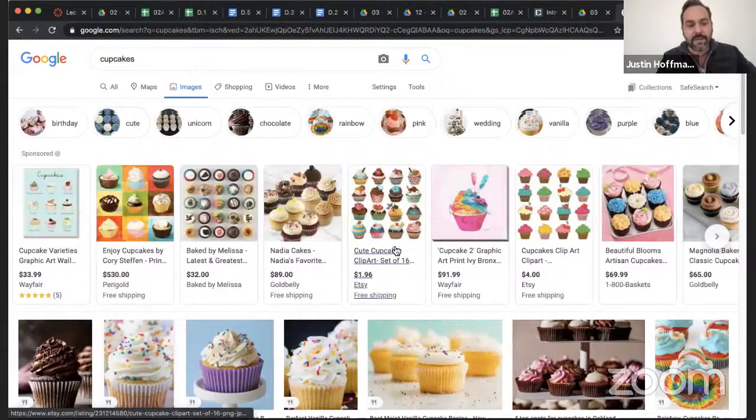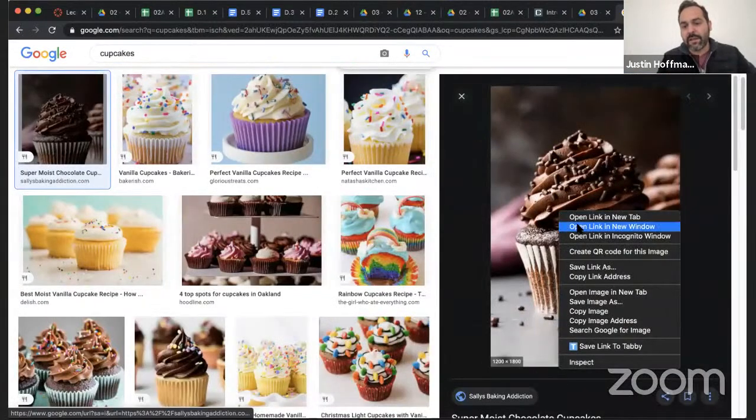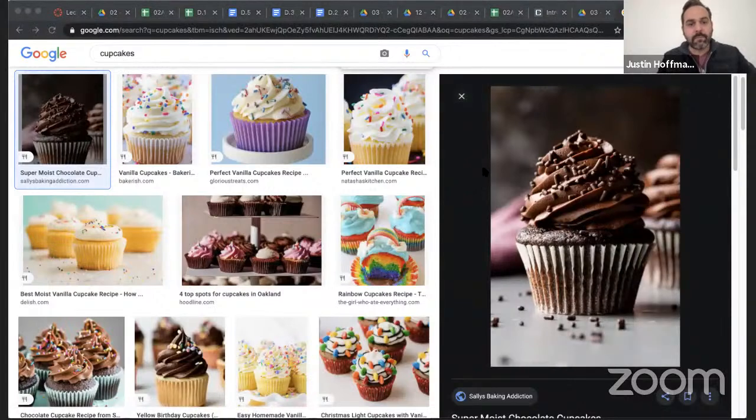I got all these cupcakes here. I choose this one. I right click and I open that link in a new window. And okay, so that's taking me here. Now I have to right click again and open in a new tab. And this is the cupcake picture and the final location of that cupcake picture. You can see at the end, it's got a JPEG, or it'll have a PNG or a GIF or something like that. So that's how you know that's the final destination.